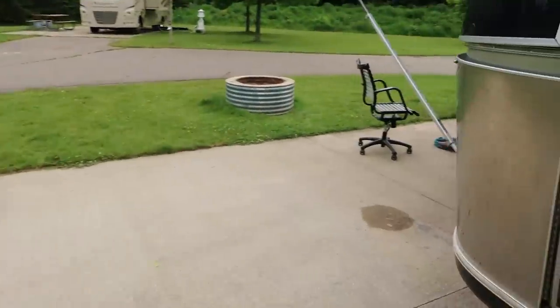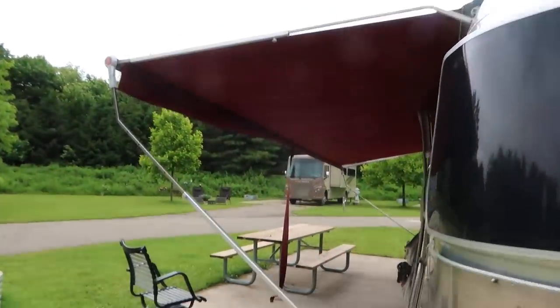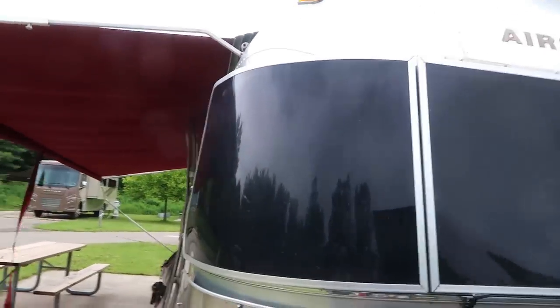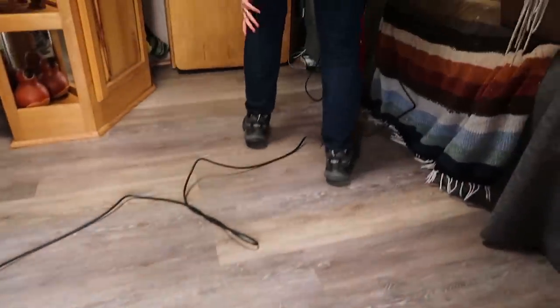And we're using this opportunity to dry everything out. So the only reason why the awning is up right now is to dry that sucker out, because it was soaked when we left. And as you can see, we have the awnings up on the other side as well. A reset from all the mud and dirt to something that's a little bit more enjoyable, comfortable.